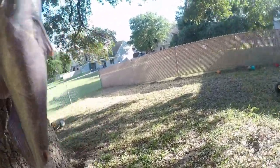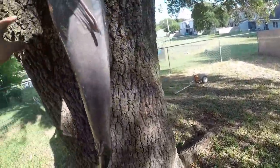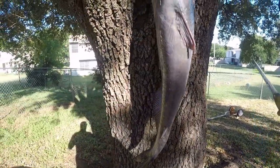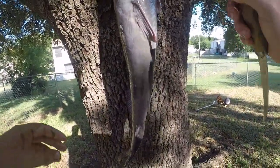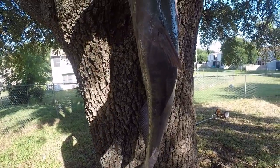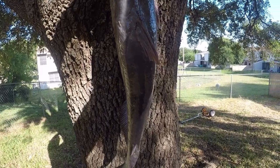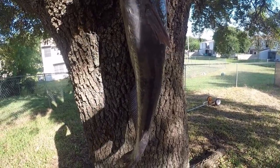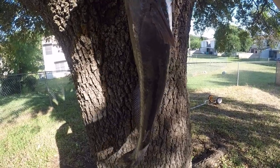Now this is a perfect one to really show about cleaning these cats. A smaller one, you don't have to go through quite all this. You don't have to hang it up if it's a little small cat, but you're gonna start behind his head, right along his spine, and cut all the way down to his tail.